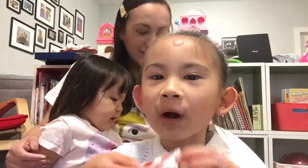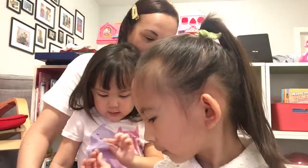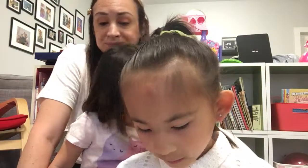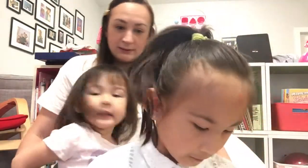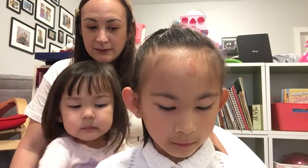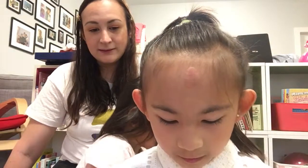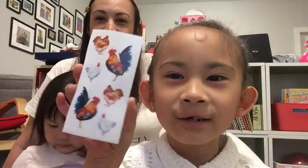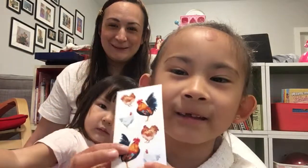And also we have some strawberries here. Strawberry stickers. Oh, we got these horses. We got more horse stickers here. So cute. We got these chickens. And this one looks like Hey Hey, and this one too.